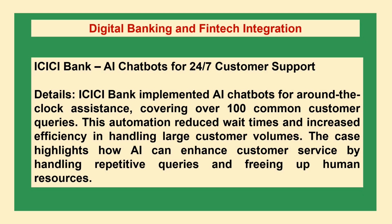ICICI Bank: AI chatbots for 24/7 customer support. Details: ICICI Bank implemented AI chatbots for around-the-clock assistance covering over 100 common customer queries. This automation reduced wait times and increased efficiency in handling large customer volumes. The case highlights how AI can enhance customer service by handling repetitive queries and freeing up human resources.